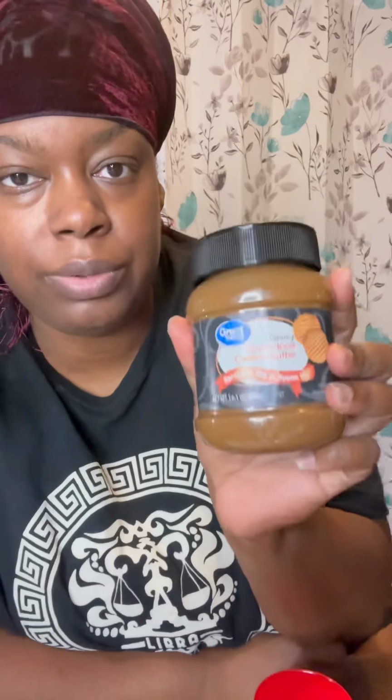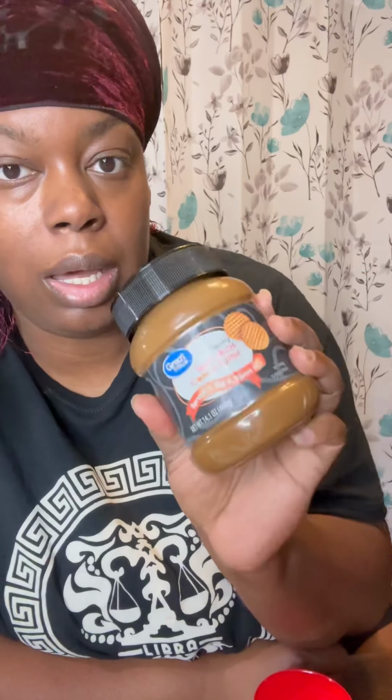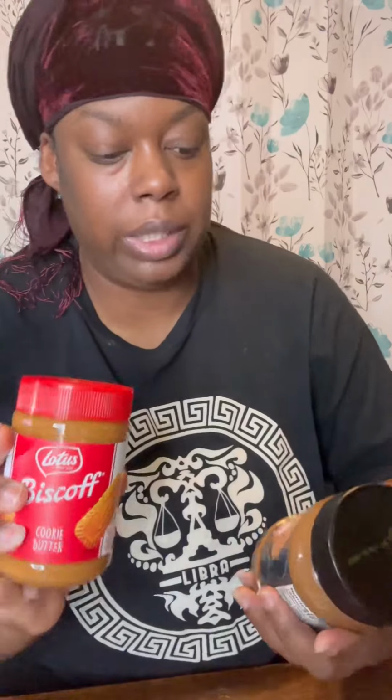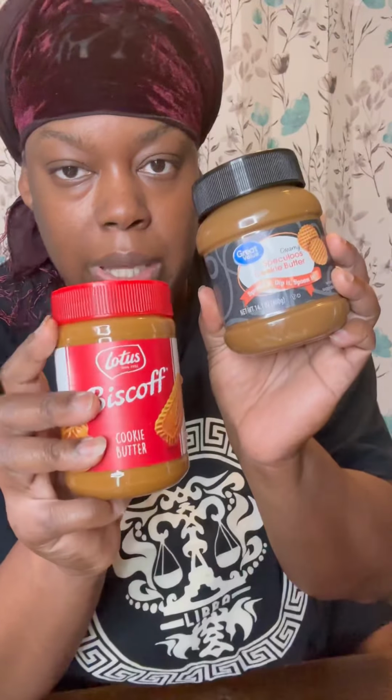I am going to be trying Biscoff's cookie butter for the first time in my entire life. And I also found a Speculoos cookie butter creamy from Great Value from the Walmart. The Walmart brand, I have never had this before. It looks like a mix between peanut butter and chocolate. This one looks more like a chocolate, and this one looks more like a peanut butter.